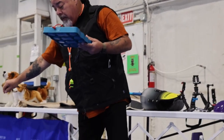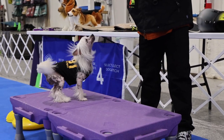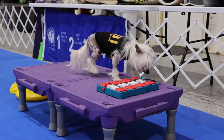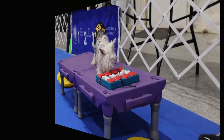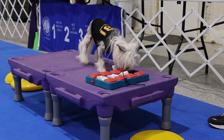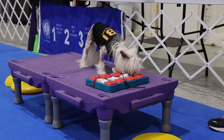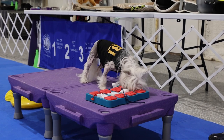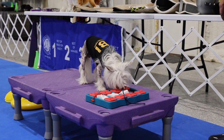Over here. Stand. Wait. And all right. So he's sniffing. He's looking for the compartments that has the food. Get it. Get it. There it is. Yay. Good job. It's like, oh, yum. And they go crazy for this Northwest Naturals, too.